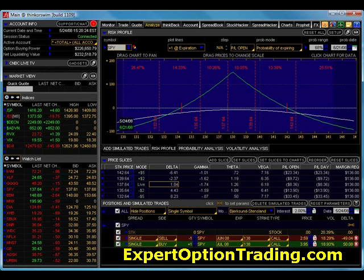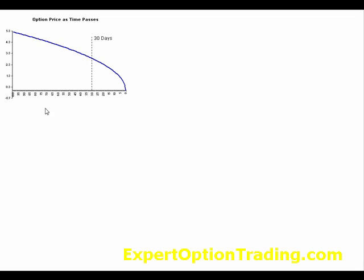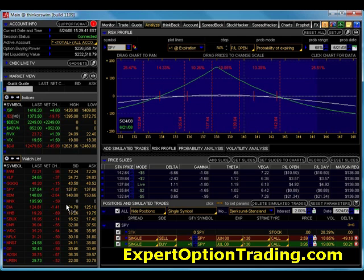Let's go back here for just a second. This is exactly what happens to an option as time passes. You can see on this scale is the price of the option, and on the horizontal scale is the time period just prior to expiration. At right around 30 days to expiration, the value of that option drops off dramatically as it gets closer to expiration. Actually, the option begins declining and decaying in value as far out as 100 days. But the acceleration really takes place about 30 to 40 days before expiration. So that's how we make our money.